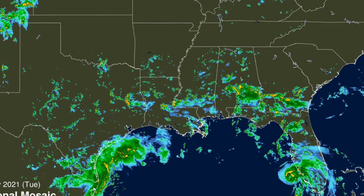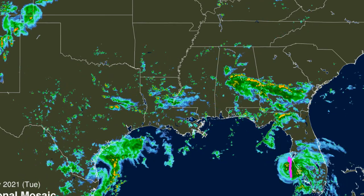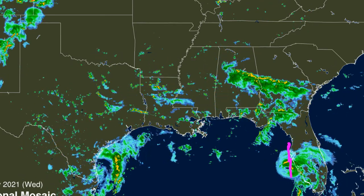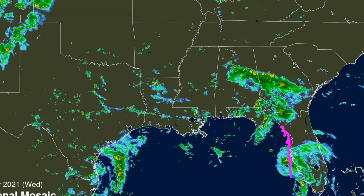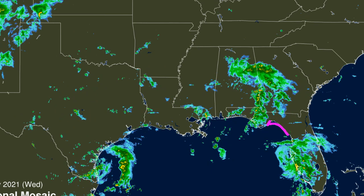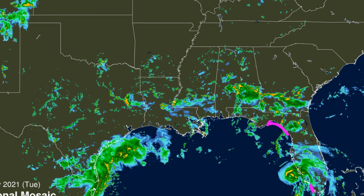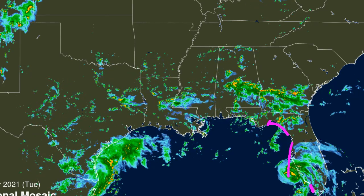Here's the radar the last few hours. You can see it's a wet night there in Florida as Elsa continues its motion. It should come in, it looks like, somewhere up here. You've got Cross City. This is the least populated area along the west coast, up here or down by north of the Keys. So it looks like it's headed in the general vicinity of north of Tampa.